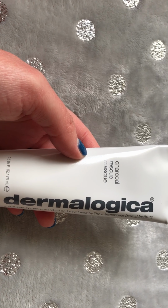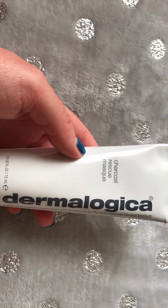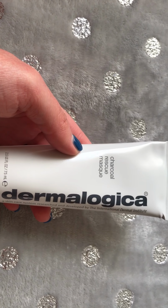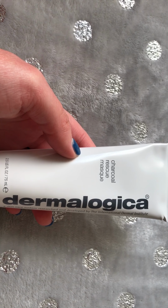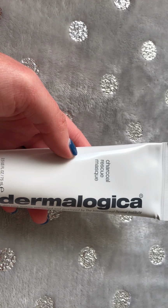For those of you that watched my Sephora haul from yesterday, I did use the Kate Somerville Eradicate acne mask last night, and that made my face so soft. Feels so much better. I think it definitely helped the breakouts too. That one foams up, and it really helps to detoxify your skin.